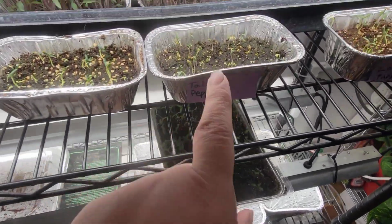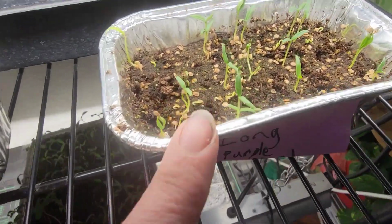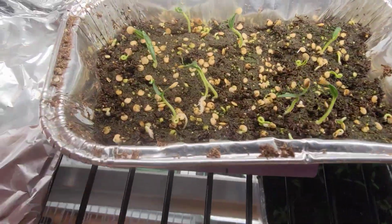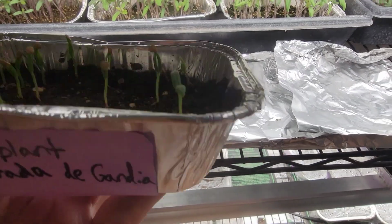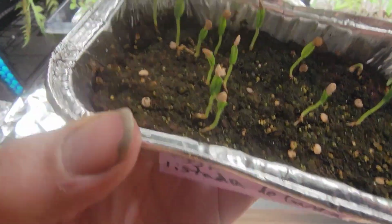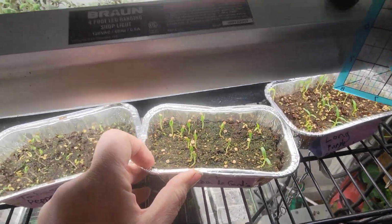So Tabasco peppers, look at them. And long purple eggplant, and black beauty eggplant. And what are these guys? The weird eggplant. That's kind of a bicolored one. Stinking cute.